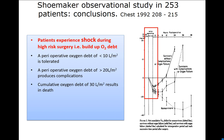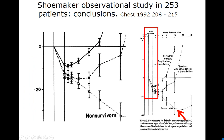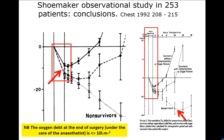Now let's look at that figure more closely. This is the intraoperative period. What we're talking about basically here is that build-up. Now we're 24 to 36 hours post-op. The oxygen debt has continued to increase post-operatively, and at this point patients do not bounce back. These patients do, but they get complications. These patients survive without complications or organ failure. So let's look at that in more detail. Here we've got the end of the operation. And lo and behold, look what we've done. We've got about 10 litres per square metre of oxygen debt at the end of 3 hours.